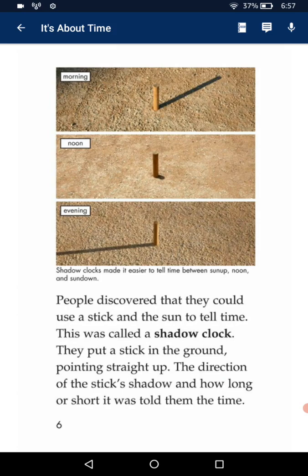People discovered that they could use a stick in the sun to tell time. This is called a shadow clock. They put a stick on the ground, pointing straight up. The direction of the stick's shadow and how long or short it was told the time.